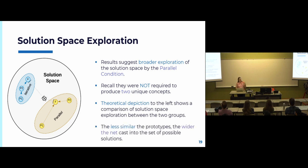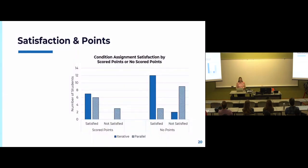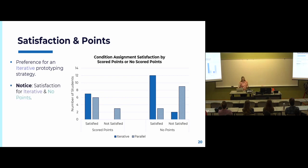And basically, the less similar those prototypes are, the broader they're casting, searching the space. So on the survey, it's particularly interesting because we actually asked them how satisfied they were with their performance and which condition they were in. If you look, the y-axis is the number of students. We had equal numbers. We happened to get lucky in this case. A lot of times that doesn't happen because students always drop out and things.